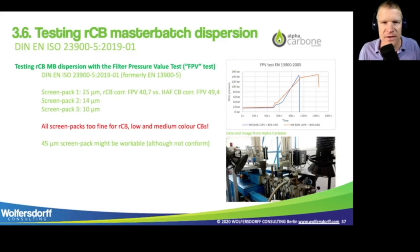Now let's go to testing recovered carbon black master batch dispersion. And here I'm thankful for the data from Alpha Carbon and the fact that they allowed me to show this data. We said that the color performance is very dependent on the dispersion. And how do we test dispersion?